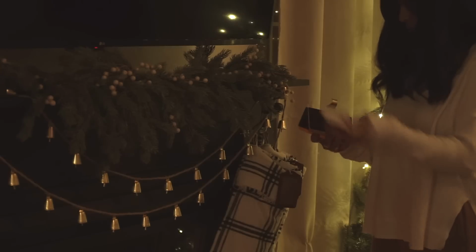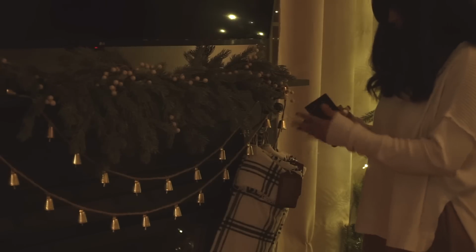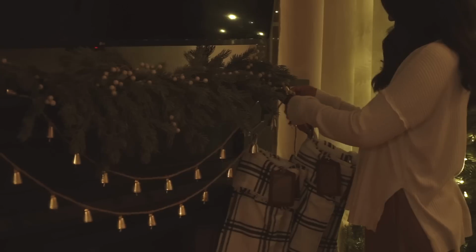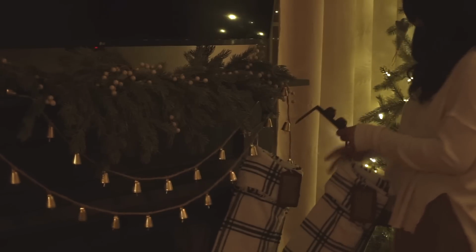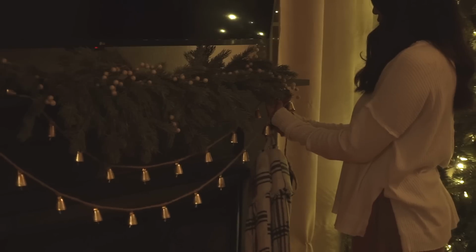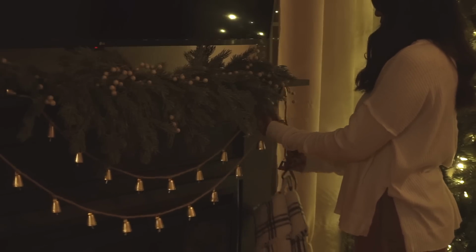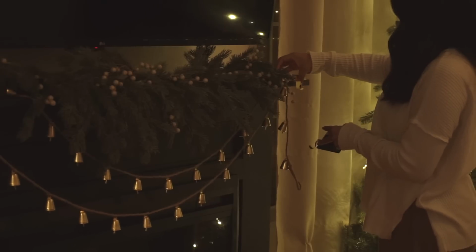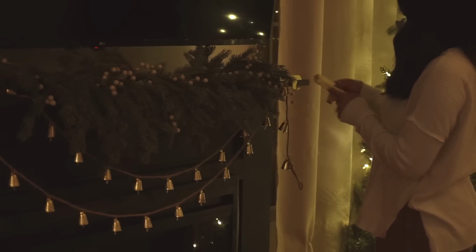So moving on to the formal living room, I decided that I still wanted to keep the stockings stacked, but I wanted to spread them out maybe 1 or 2 inches more because I feel like they were just really on top of each other. So I went ahead and purchased some other stocking holders from Target, and then these bell ones I moved over to our family room and then added these golden ones instead.